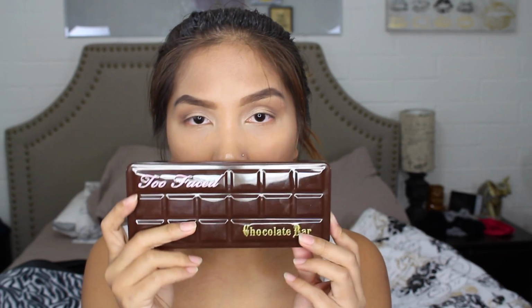So overall, I did like this chocolate bar palette from Too Faced. It smells so great that when I'm doing my makeup, when I'm doing my eyes, I feel like I'm eating chocolate. There's just something about this. And also the pigmentation is 10 out of 10, meaning like 110% or 100%.